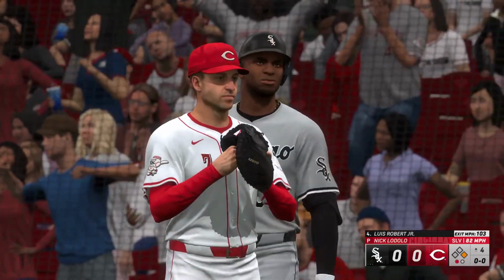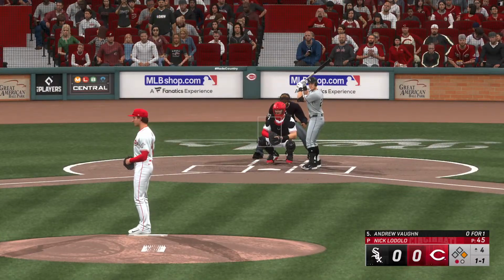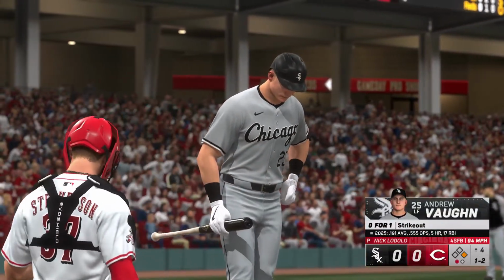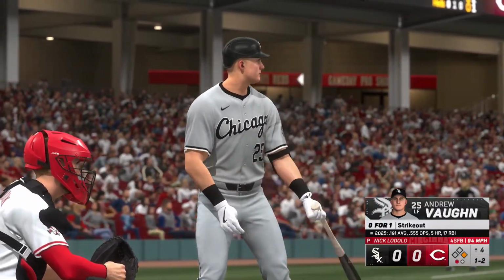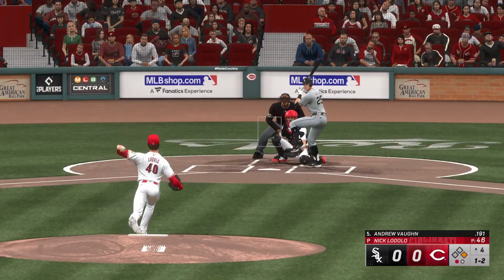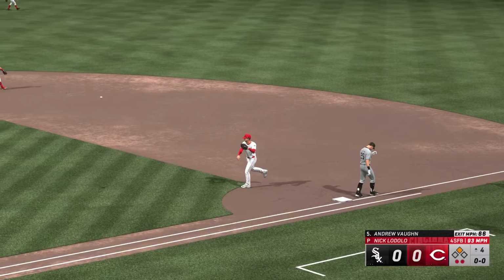Now batting left fielder Andrew Vaughn. And up next for Chicago, Andrew Vaughn. Swing and a miss. Now he's in a 1-2 hole. Robert on the go. That's to third. Espinal tosses to first. No chance at the double play with the runner in motion.